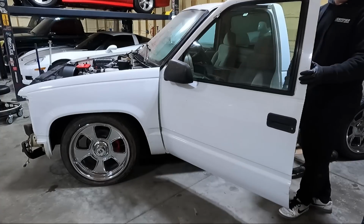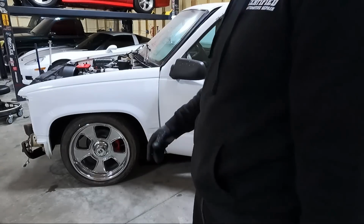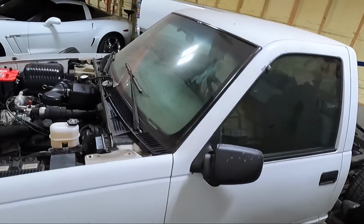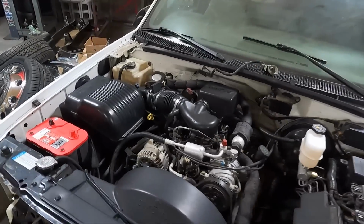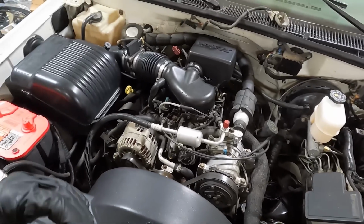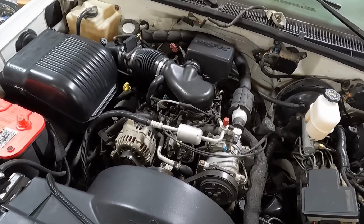Guys, I would be willing to bet it's that module, but I'm going to need help to figure that out. I'm going to need somebody out here cranking on this thing while I test for spark. It's getting fuel. I can definitely smell it after cranking it a couple times. It's got to be that module on that coil pack. And look guys, I assumed that the coil went bad. I didn't test it. It just didn't have fire.